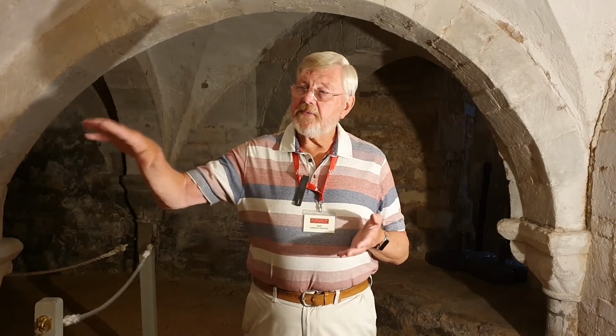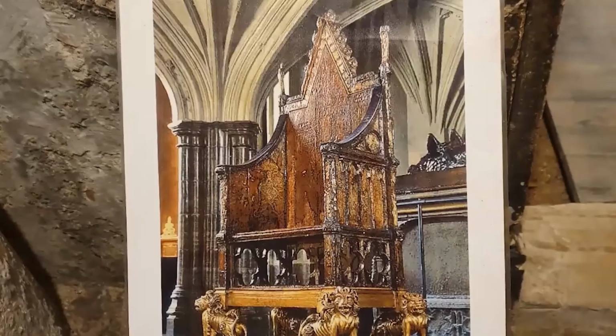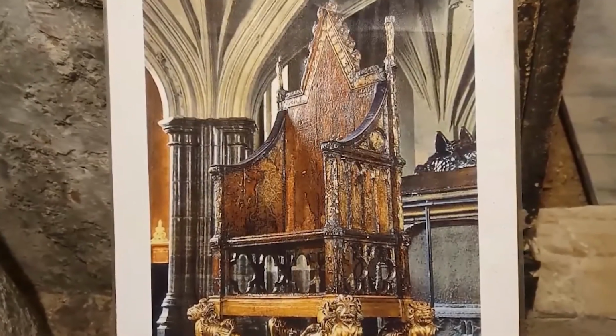And he was brought down into the crypt during the Second World War, and at the same time a huge wooden crate arrived from London, which was also manhandled down the crypt steps and put into the crypt here where I'm standing. Inside the wooden crate was the coronation chair from Westminster Abbey, brought to Gloucester for safekeeping, and Robert was placed on top of it. So in the end, he did get to sit on the throne of England.